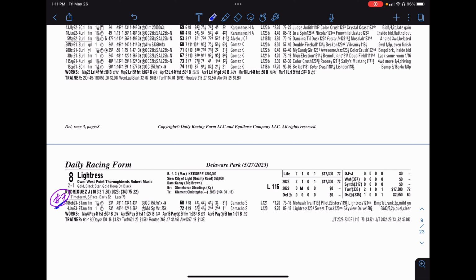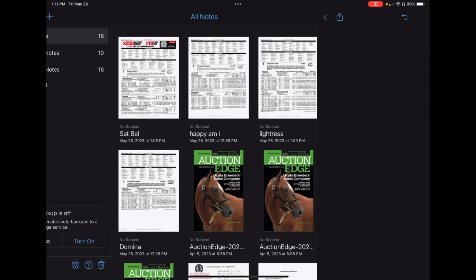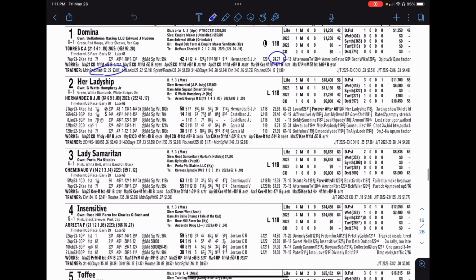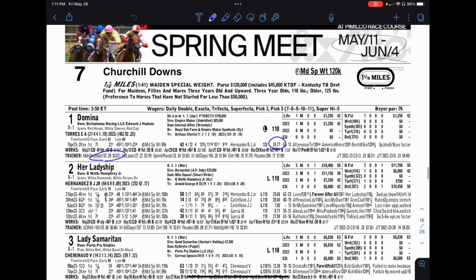Tough game. We know that this is a field I think she's supposed to hammer and run really, really well against in Saturday's 3rd at Delaware Park. Let's bounce over to Domina, who's our other Saturday starter. We've got a couple of fillies in following the 2 boys at Belmont with QF and Dripping. Domina goes in the 7th.